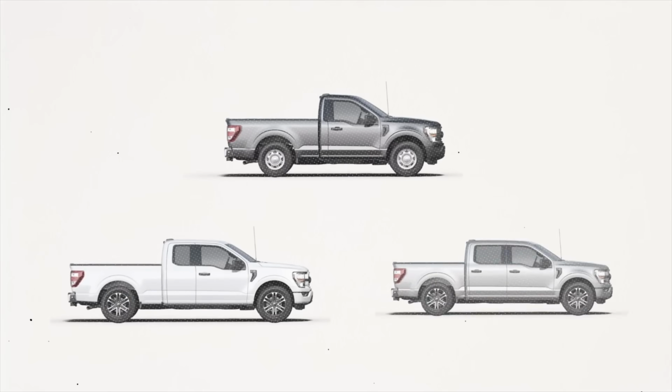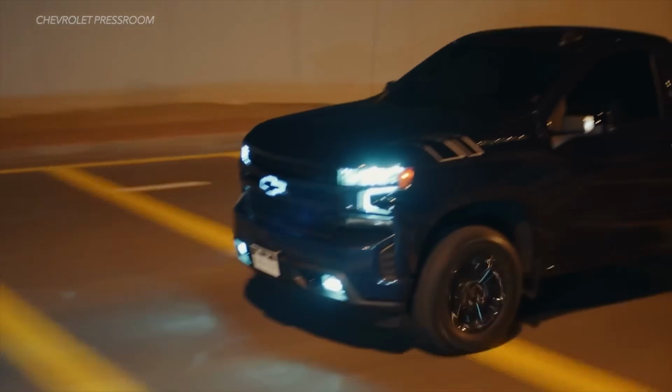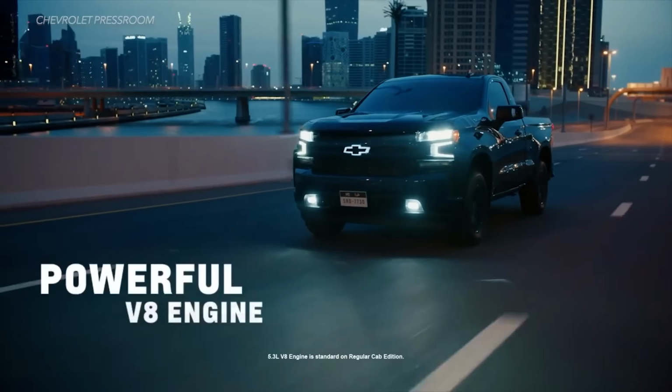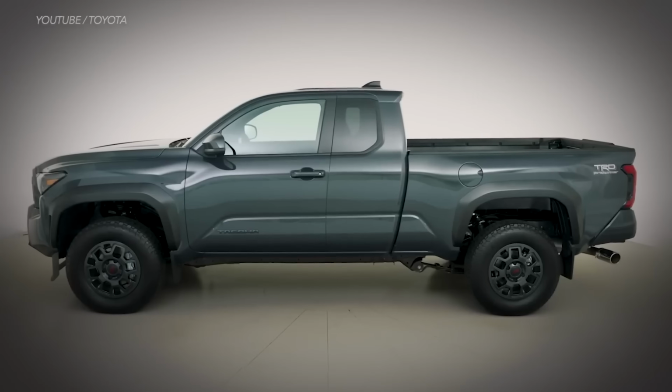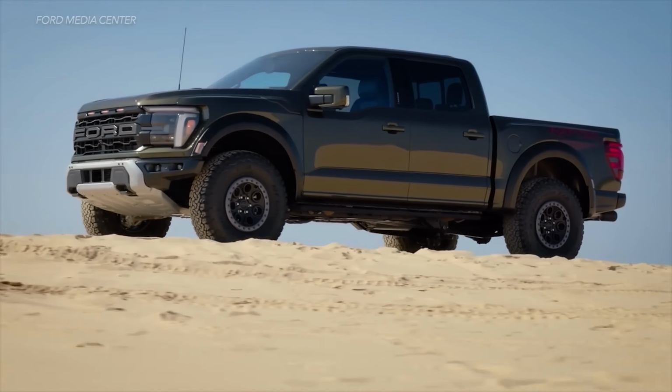When it comes to trucks, you got 3 main cab sizes. First is the regular cab, known as a single cab. Regular cabs only have 2 doors and a single row of seats. Usually you can seat 2 to 3 passengers. Then there's the extended cab. Extended cabs include a back seat. The biggest and most popular configuration is the crew cab.